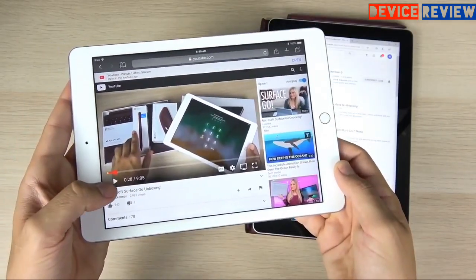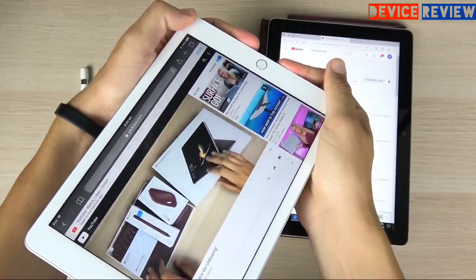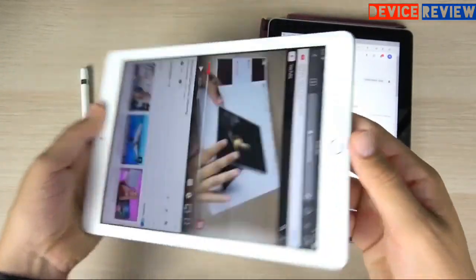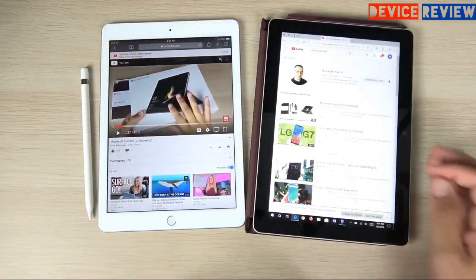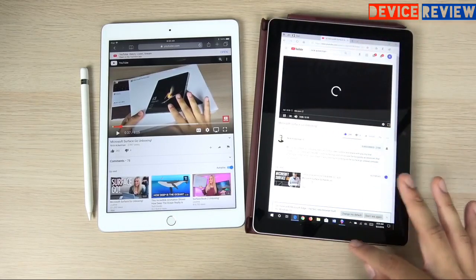So it's pretty loud, but it has stereo speakers at the bottom, so you're not going to cover them up too easily. But you can definitely hear that it's only coming out one side of the iPad, at the bottom here. So it's not bad, actually. I think most people will be fine with it. Let's play the Surface Go. It has the speakers on the front of the device.